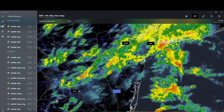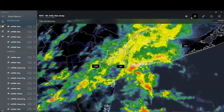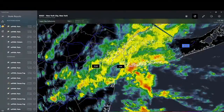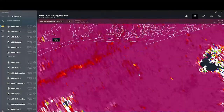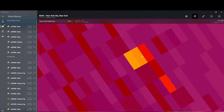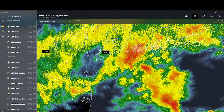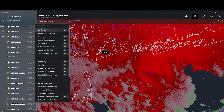So today I only have one course, so again, let's look at correlation coefficient again. Let's look at velocity. No rotation. Okay, that's good.